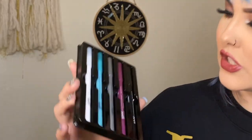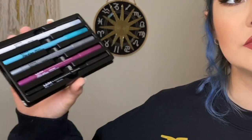So this is what they look like. I am going to do a swatching for you guys so you can see how they look. But they feel super creamy, so I'm excited about that. I've been wanting a couple new eyeliners recently for my lower lash line. I don't typically go for cream liners on my top lid because I can't usually get a super sharp line with it like I like. But I do use the NYX Epic Ink liner for my normal eyeliner. This is the NYX Epic Wear liner, so a little different, but I'm excited to have a couple new colors.